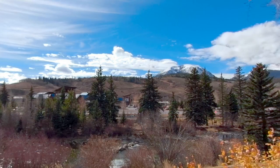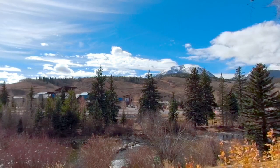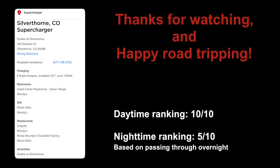Overnight, snacks and restrooms may be hard to come by, so consider stopping by the nearby convenience store on your way to the chargers. If staying overnight, there are plenty of lodging options nearby at a variety of price points. Like Zach and Jesse said, this stop is a 10 out of 10 during business hours.